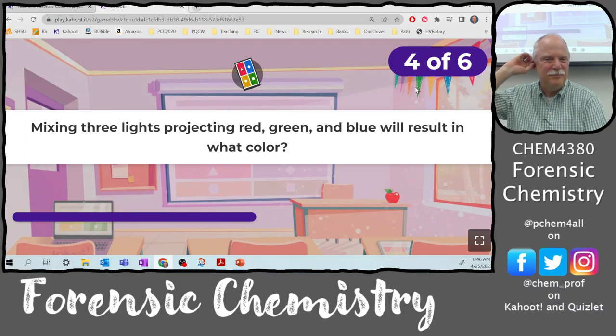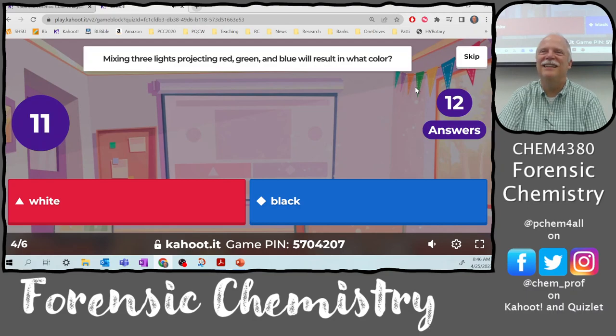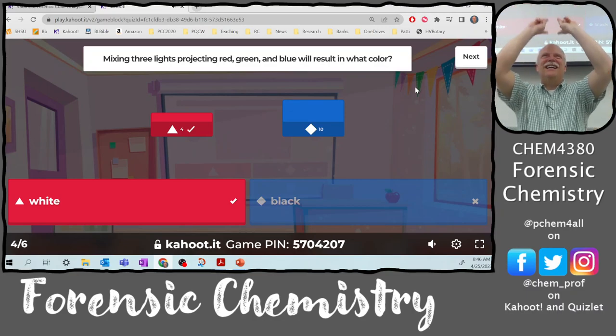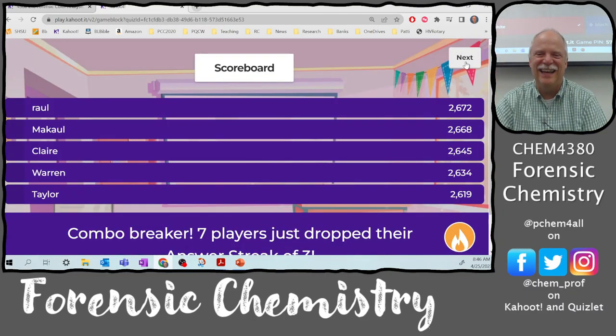Mixing three lights, projecting red, green, and blue will result in what color? This is the difference between additive and subtractive color. So if it's a projector, it's shining red, green, and blue on the white spots. But if it's ink on a page, that's subtractive color. So if you mix all three inks, it'll be black.